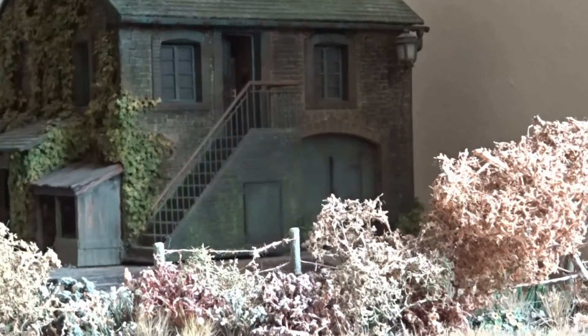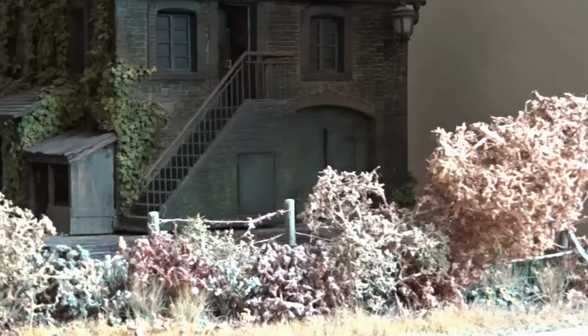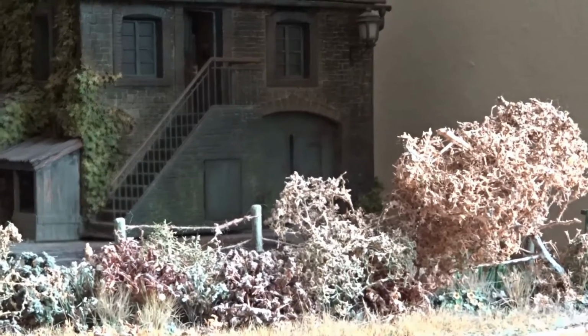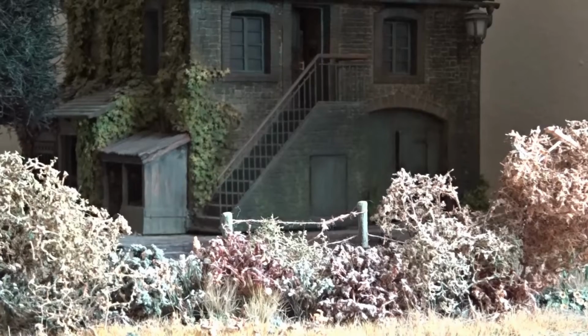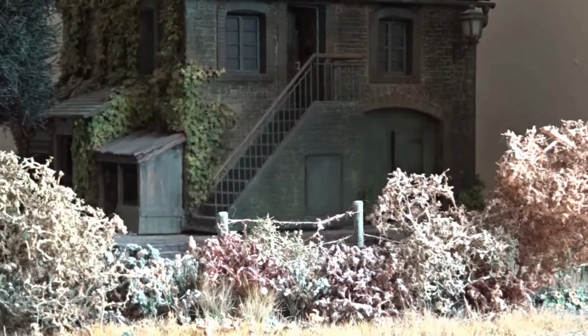And for some strange reason, most of the colour has drained out of all that. I've looked on the floor, it's not down there, and neither is it in the millstream, which is hidden behind that hedgerow.